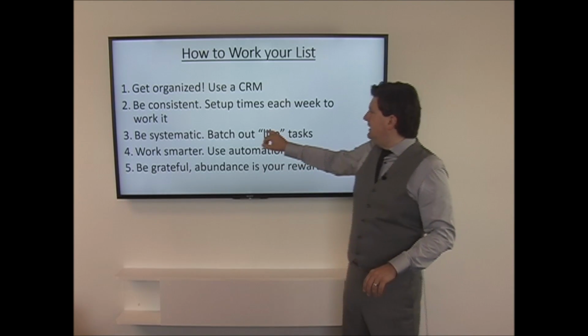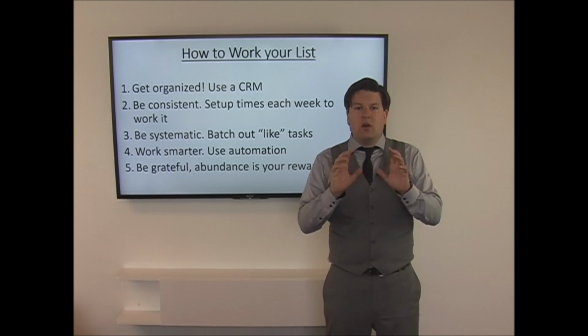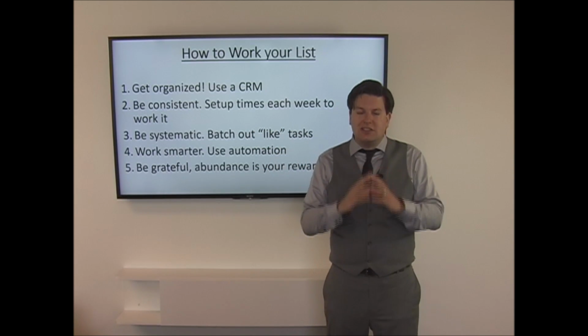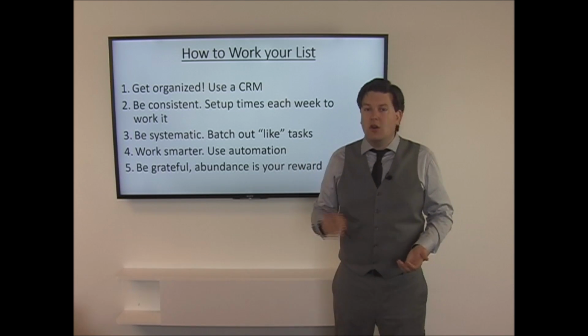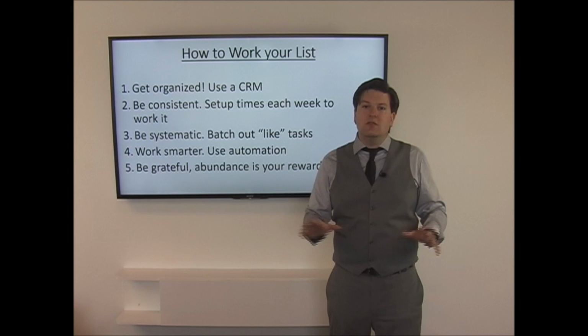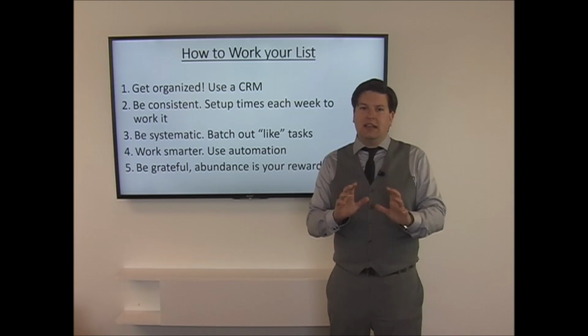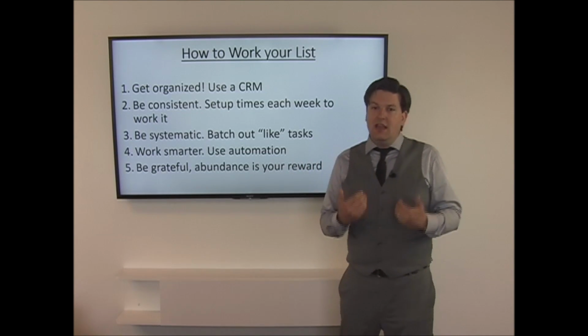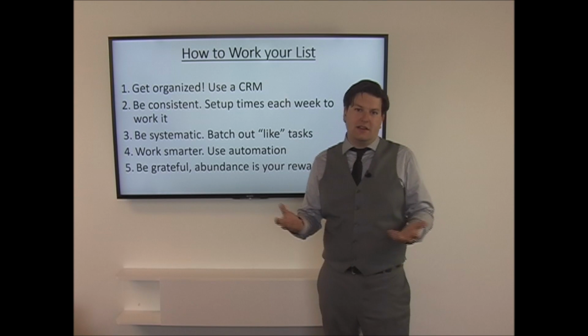So that's what the next thing is. Sorry, that's actually number 3. We'll get to that in a minute. But really what you want to do is be organized with your list, because if you have a good CRM system, it doesn't have to be expensive. It could be a free system or one that a company provides for you, or it could be a paid system. It doesn't matter which one you use. As long as you can take a list and batch out different kinds of tasks, you can use that list effectively. That's going to be much more efficient and much better use of your time than randomly grabbing names off a piece of paper or an Excel spreadsheet.